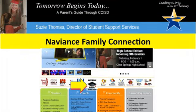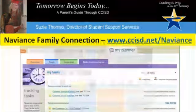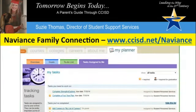Naviance Family Connection. If you've not heard of this before, I would like for you to take a moment to make a note of this and do some additional research, possibly communicate with your campus counselor to create a parent account. And the Naviance Family Connection is a tool that we utilize beginning in 6th grade. This is just a quick snapshot. I know that you can't really see that very well, but it's a student's homepage that they have different tabs going across the top. My Planner, there are tasks associated with the students as they complete things starting in 6th grade, 7th grade, 8th grade, all the way through 12th grade.